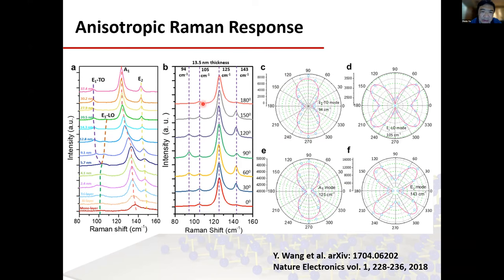So let's look at the original data. Characteristically you have three peaks, let's say A1, E2, and E1 for tellurium. If you grow a thick film, you are pretty much in the bulk case. Because we have fished out thousands of different flakes, we can measure different thicknesses and characterize them with Raman. You can really see the characteristics shift once the thickness goes from tens of nanometers down to three layer, bilayer, and monolayer. At monolayer, E1 and E2 become very soft, and A1 is shifted.